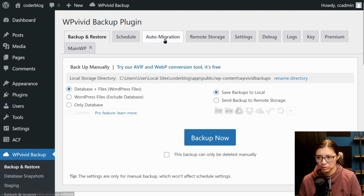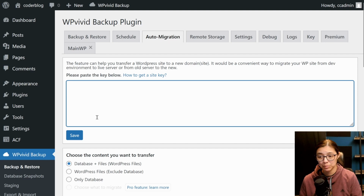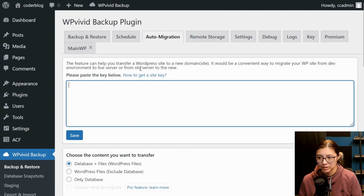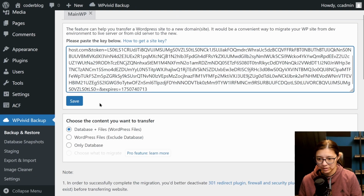So in our local, we want to go to auto migration, because that's the name of the process to migrate from local to production. So again, we're on the local, so we need to get the key from production and paste it here. So let's go back to our production WordPress site here, copy our key, and then here's our local WP Vivid. So I'm going to paste the key and then save.